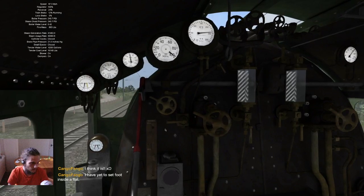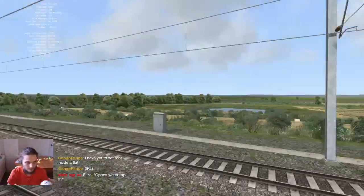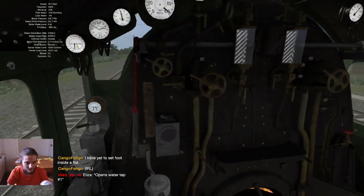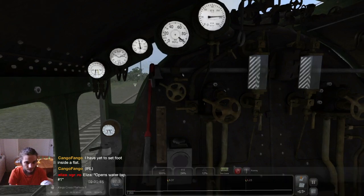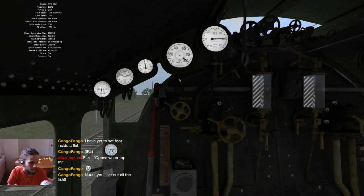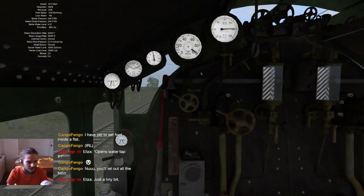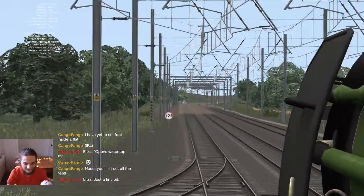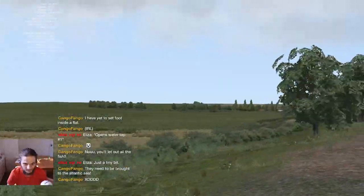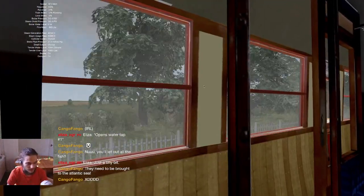I have yet to set foot inside a flat. Interesting. Opens water tap one. No, I'm gonna get soggy feet. This uphill bit is lasting for a while. No, you'll get out all the fish. You'll let out all the fish. That was so funny. I looked over just as it dragged, and then I looked back as though I knew that it was going to ring. That could also be in France, couldn't it? To the Atlantic Sea.